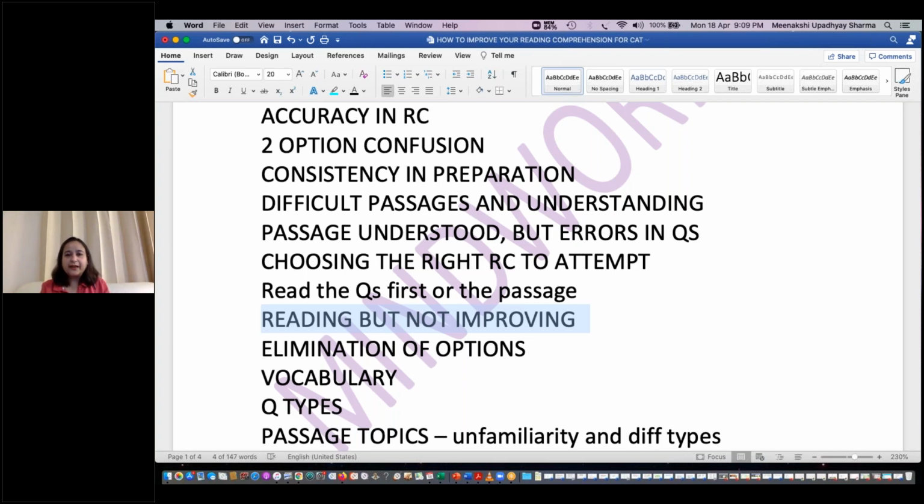Because if you're preparing for the 10th standard, you have to read 10th standard wala level. Okay, I understand. If you are having difficulty in understanding the Guardian or the Economist, though you will start with Times of India and Hindu, but you will move to the Guardian level. You have to.